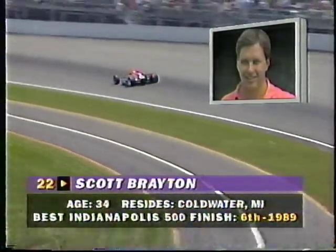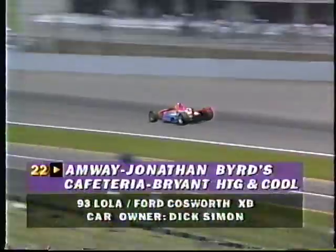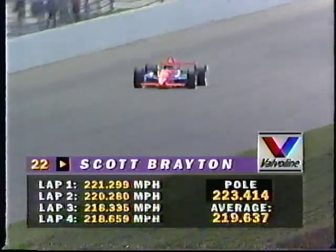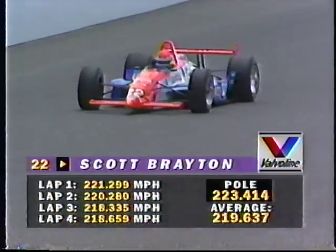And Scott Brayton has completed his qualification run. Fourth lap at 218.659 miles an hour. Four-lap average, 219.637. There's the Valvoline speed board, and that will put him on the inside of the third row. Now remember, these positions will change throughout this afternoon, but under the Indy rules, everyone that qualifies on the first day is locked. When they qualify tomorrow on the second day of time trials, they line up behind Brayton.